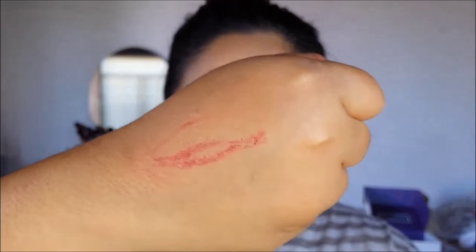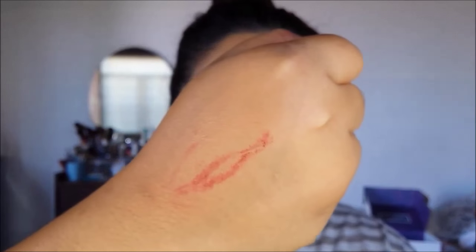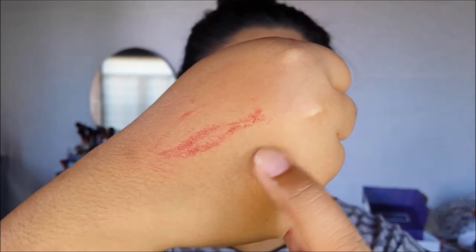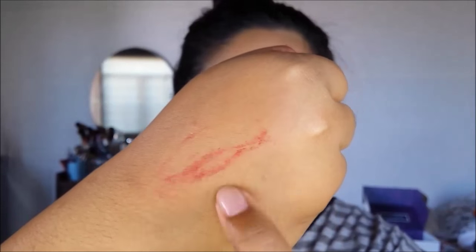I'm going to show you the kiss-proof, transfer-proof test. Kiss-proof, it's not that transfer-proof on the part that is still wet, but on the areas that are already dry, it's transfer-proof and kiss-proof.